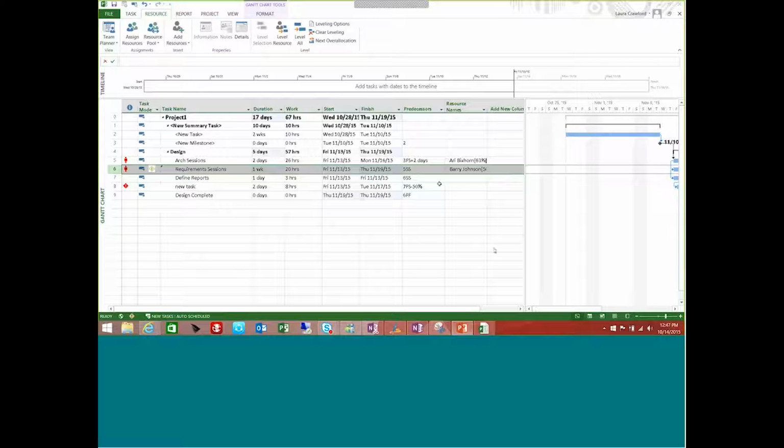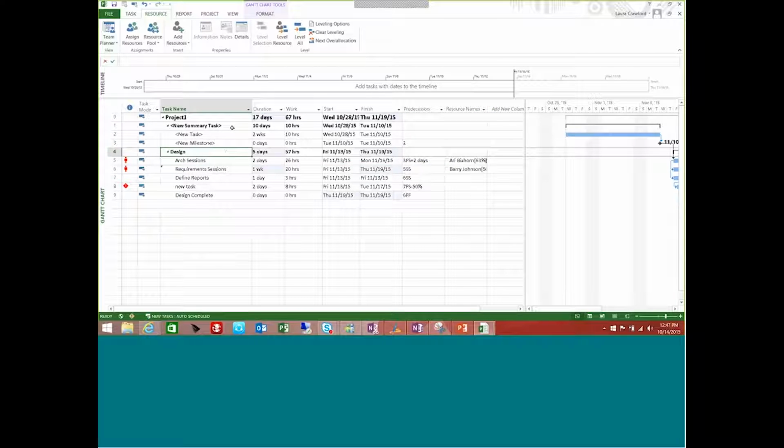So we went ahead and assigned resources to our tasks, or some of them at least. We don't want to assign resources to summary tasks. If he's assigned to this task, which rolls up to this, what will happen is you're double counting. We don't want to have a resource assigned to your summary task. So your summary task should not have predecessors, and it should not have resources. So no resources on summary tasks. Okay, so once we've done that, we can identify the critical path of our project.